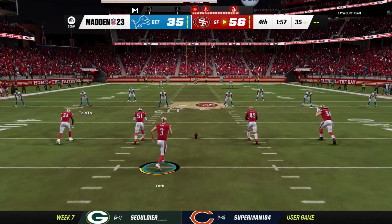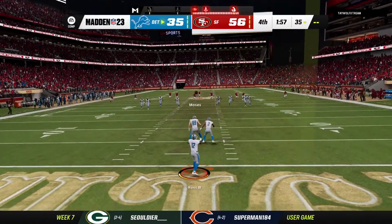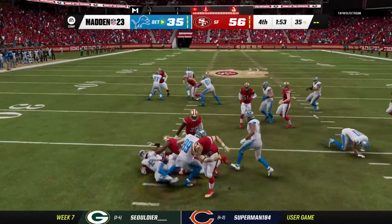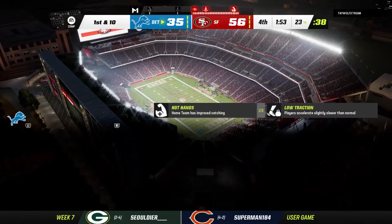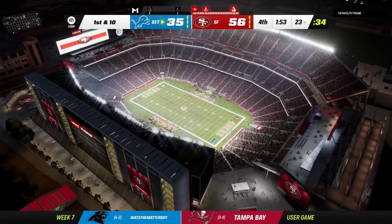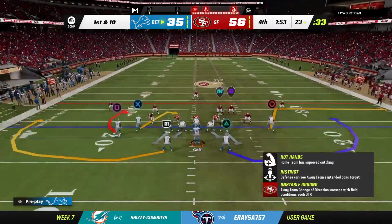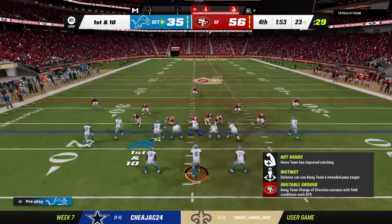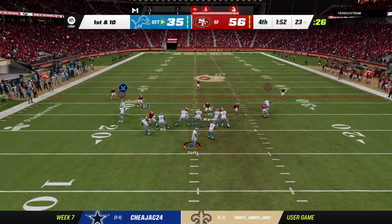York ready, and here we go as he sends this one away. Taken at the goal line. And not much happening on the return as he'll get this to about the 23. The Lions offense ready to kick off their next drive. Their mini 2-game win streak appears it might be going by the wayside unless they can pull a rabbit out of their hat.